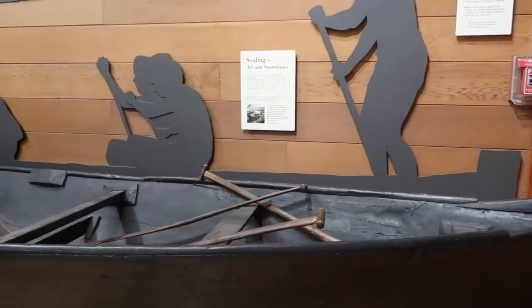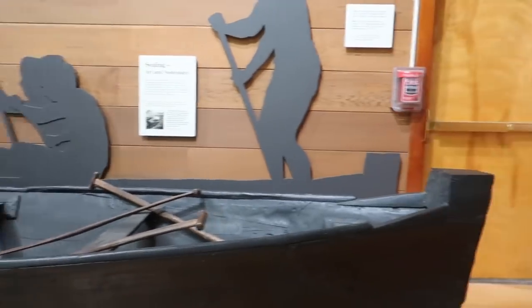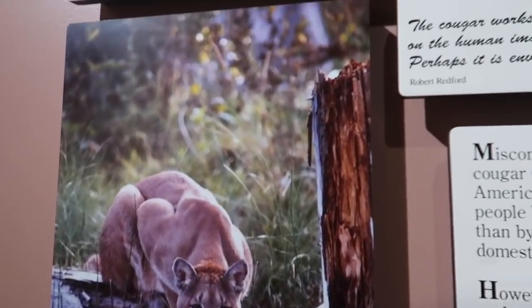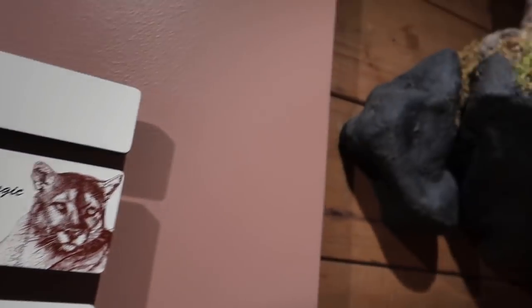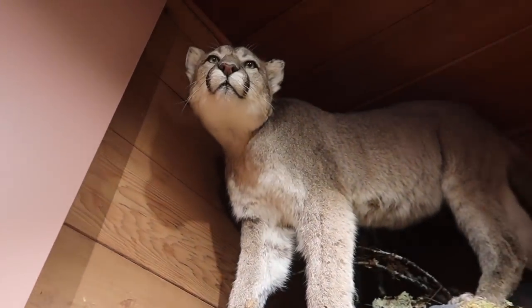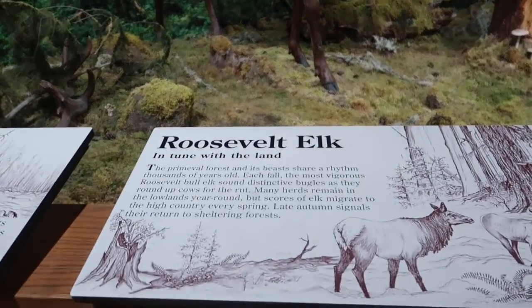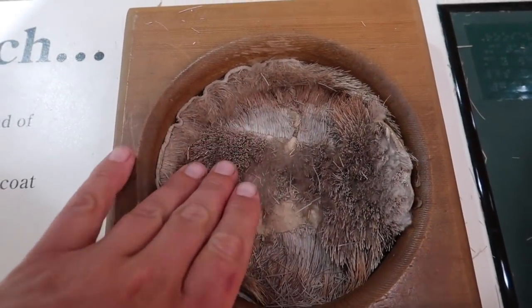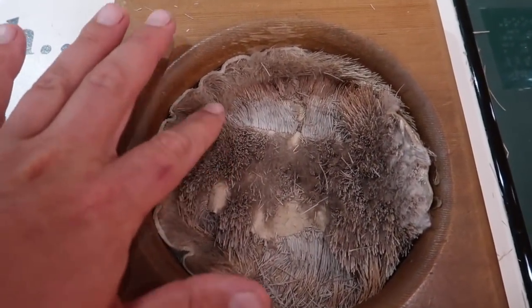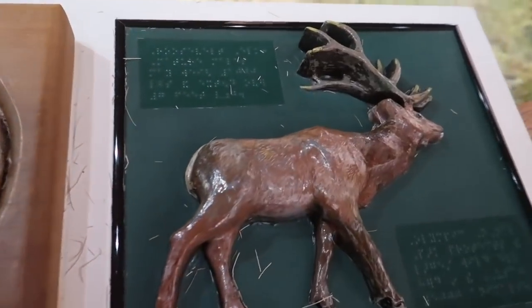Can you imagine whale hunting in this boat? Please touch. Ooh, it's very thick, but it's extremely soft. Not what I expected.